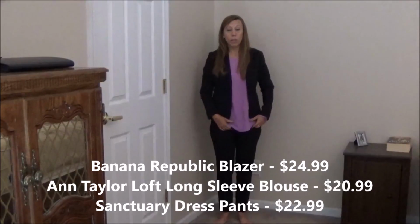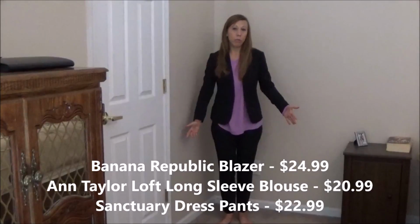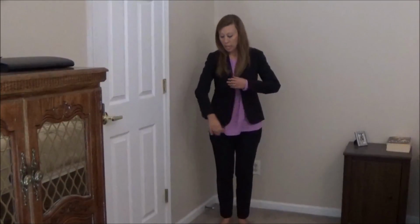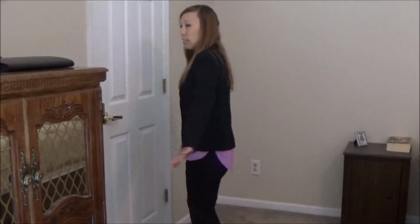Okay, first off, I have 3 of the pieces on: dress pants, the blouse, the blazer. I don't know why I listed it out. You can see them. The dress pants I really like. They're a perfect length, and they're exactly what I am looking for, so that's awesome. The blazer, I feel like it fits really well. Let's go ahead and button that here. I think it is cute and a great fit. So this has a good potential to be a keeper for me. So a great business blazer.